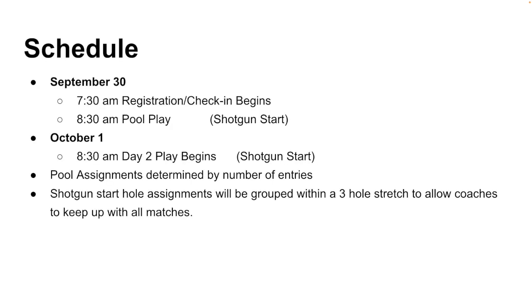Shotgun start for our hole assignments will be grouped. If Team A is playing Team B, those 5 players will be matched together in about a 3-hole stretch. So coaching is fun in this. You get to be close to all your golfers. They're all there in a short stretch, and that allows our coaches to keep up with all of our matches.